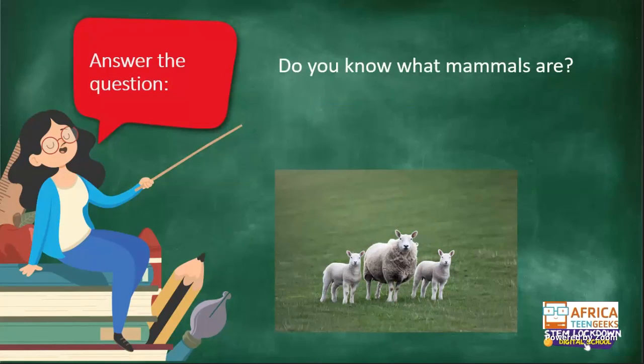Okay. Do you know what mammals are? Okay, what are they? Yes, you know what they are. So what are mammals? What definition should we give for a mammal? Anyone want to answer that in the chat box? Okay, lots of you say something about how they give birth, or warm-blooded, or things like that. Anyone else want to try?